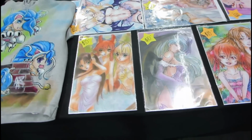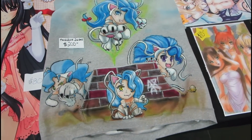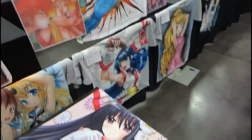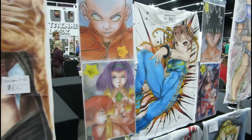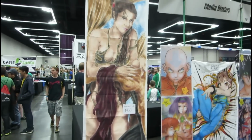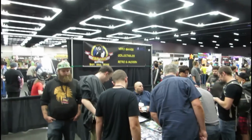I mean, some of this stuff, had I had a little higher budget, I definitely would have been picking up, especially that hoodie. And as big of a Star Wars fan as I am, the Slave Leia body pillow didn't quite make it home. Anyway.